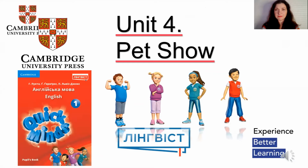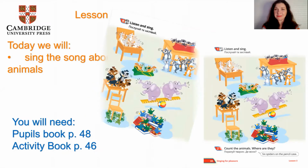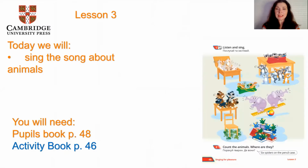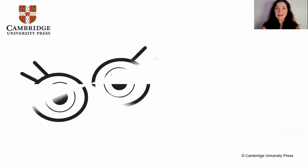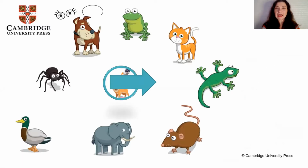Unit 4. Pet Show. Lesson 3. Today we will sing the song about animals. You will need pupil's book, page 48. Activity book, page 46. Let's start. Look and say. Look at the animals.